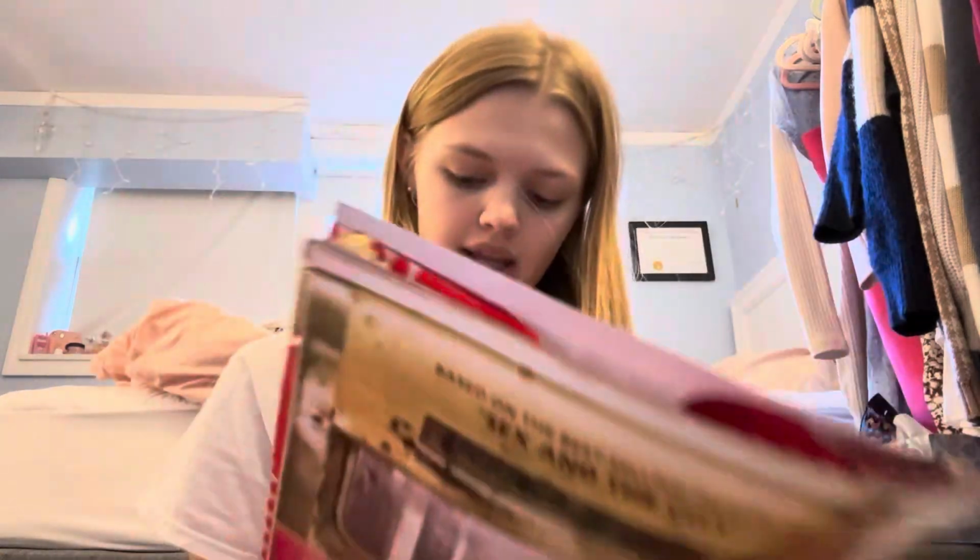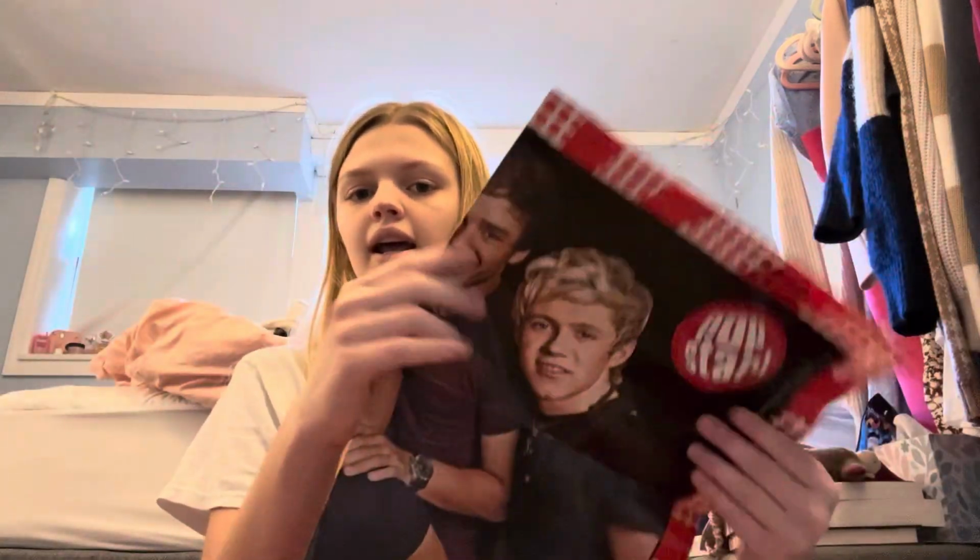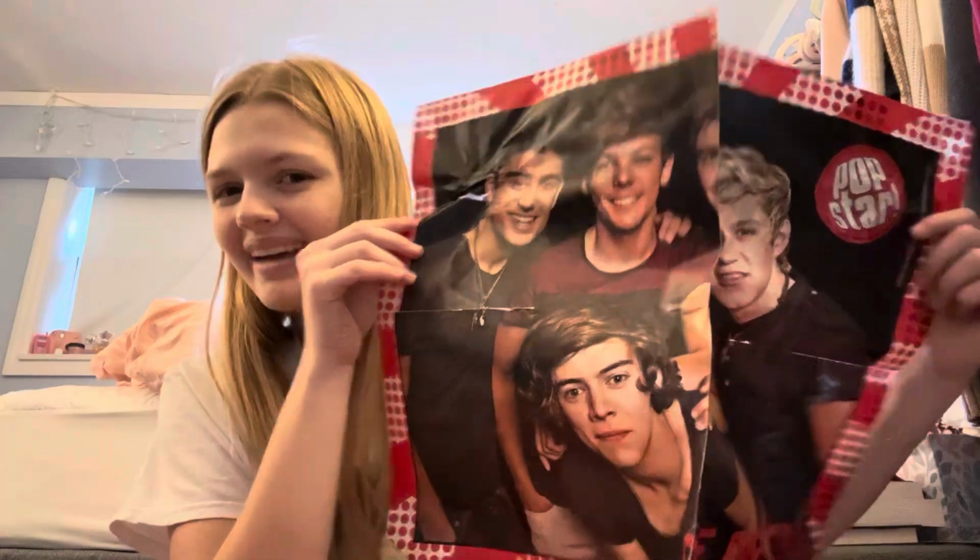Oh, there's you. Oh my god, that's so weird. Look. No, never wearing that. Why do I have all of these J14s in here? This is like ancient. Can I make money after this? We've got a One Direction poster in it. Does anyone want to buy this from me?